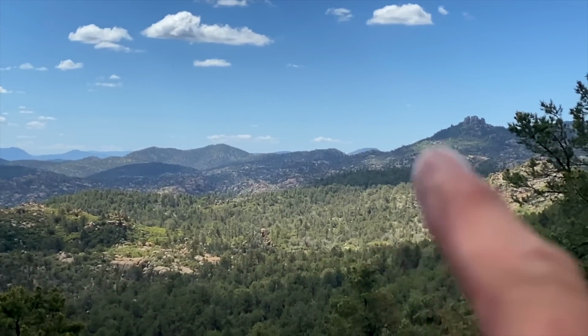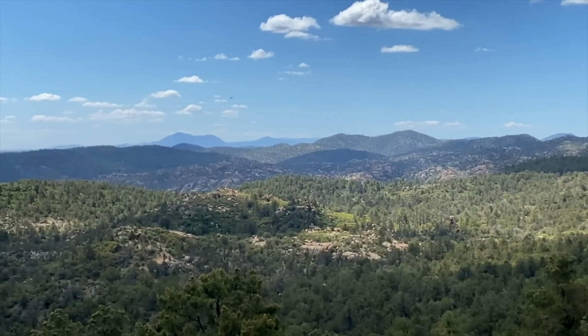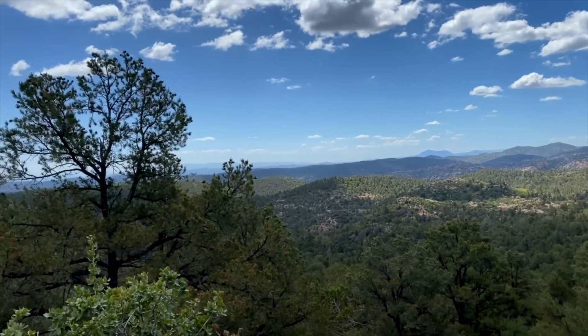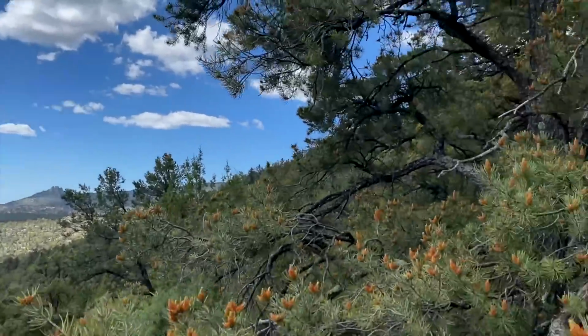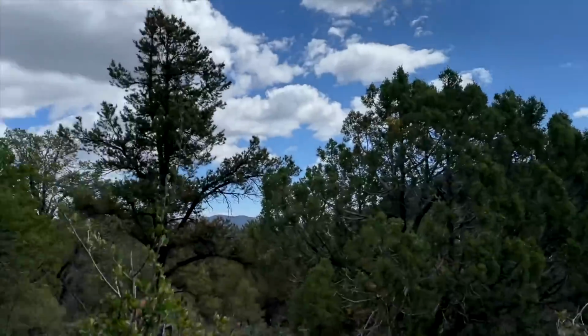I want to fly the drone over to that knob right there and see if there's a ruin over there as well. Because a lot of these peaks, what it is, it's line of sight with these ruins. And so the high points is where you'll find a lot of them. Like this one right here, well, I can't see it because of the tree. The only mountain that's larger than it is that one right over there. That's 6,500. And this one right here is 6,300. And then camp right here is 6,200.